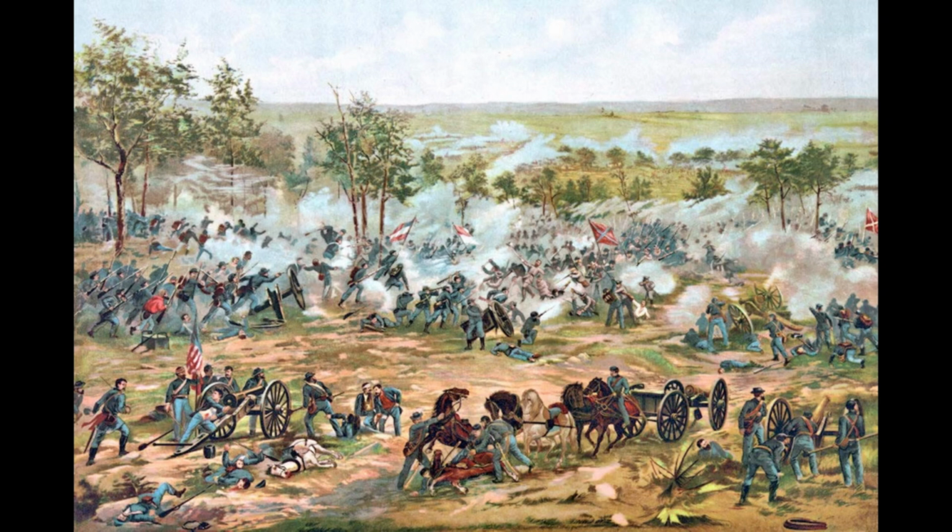The fight ended in a standoff, as neither side changed positions. However, Gregg and Custer prevented Stuart from gaining the rear of the Union infantry facing Pickett. If he could have got that, that could have been nice. They would have been screwed.